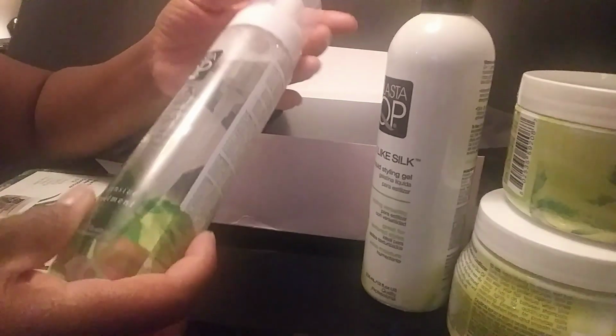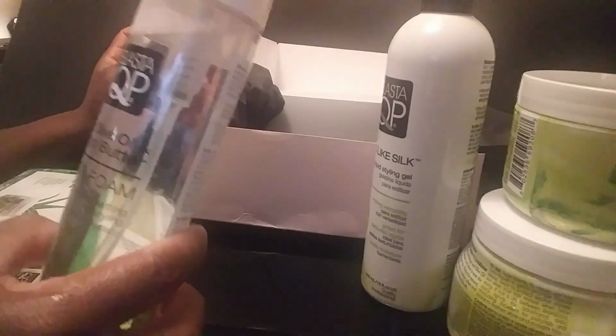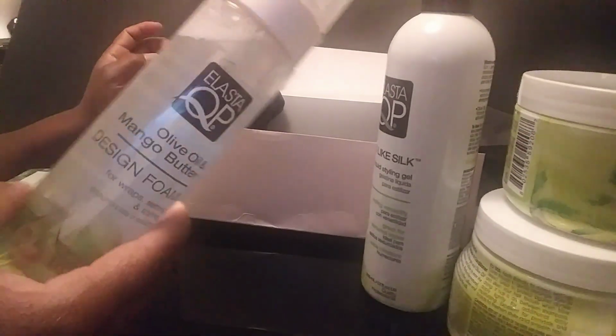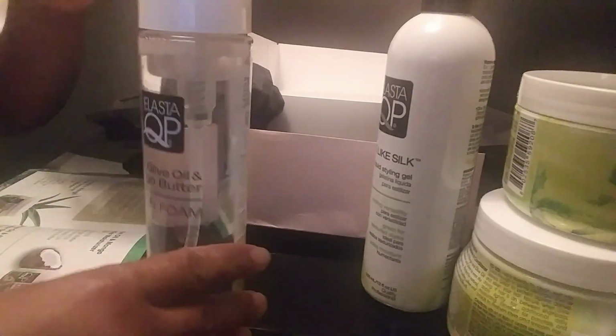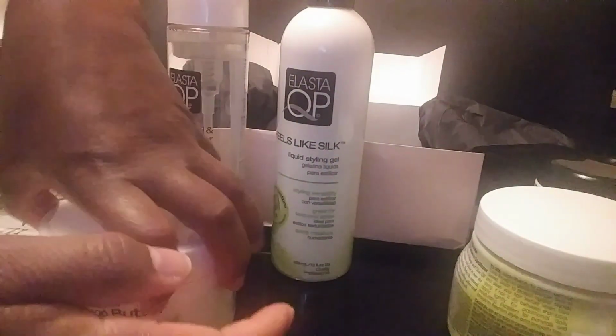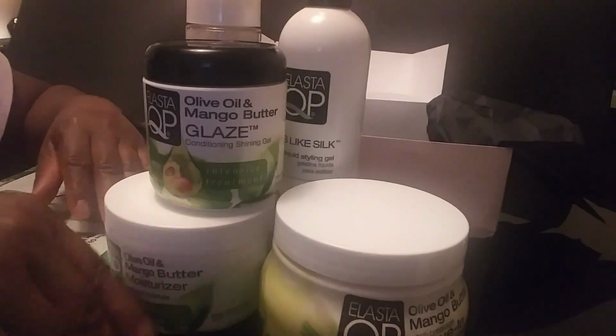Okay. And last but not least, they have the design foam for wraps and stuff, settings and style. This one has olive oil, coconut oil, avocado oil, vitamin E, and biotin in it. So these are the products they sent me. You all can see that. One, two, three, four, five full-size bottles.